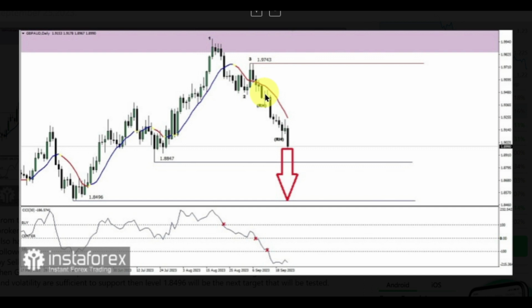So, it can be concluded that GBPAUD is currently being dominated by sellers, so that in the next few days, if there is no upward rally correction that exceeds 1.9743 level, then pound sterling Australian dollar has the potential to fall down to level of 1.8847 as the main target. And if the momentum and volatility are sufficient to support, then level 1.8496 will be the next target that will be tested.